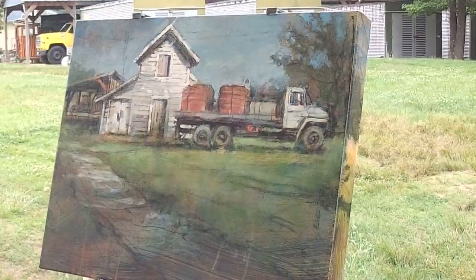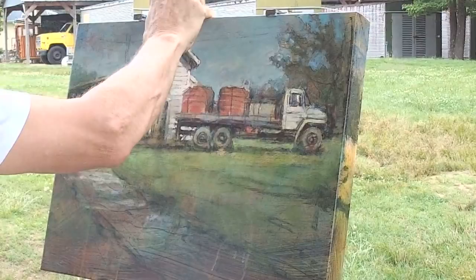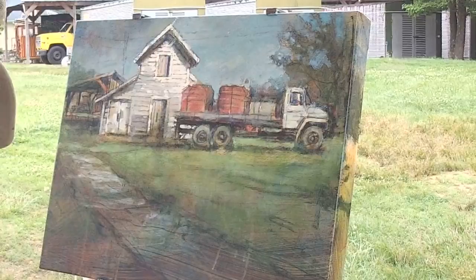Okay, I'm going to stop right there with the sky for just a minute. I'll probably come back and do more. Just smooth out that one stroke. Oh, let me take care of a missing piece while I'm here, though. I want to paint that power line. I mean, the telephone pole.